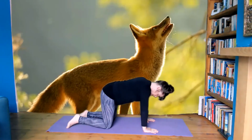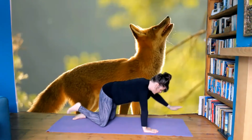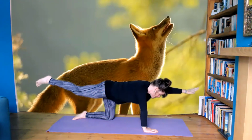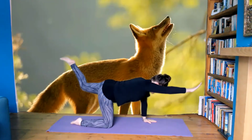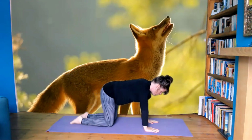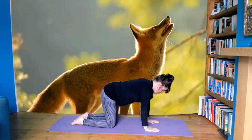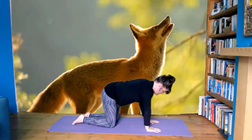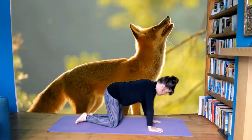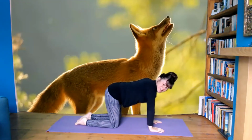Hands under our shoulders, knees under our hips. So we're making a nice square shape with our bodies. And then we bring up one arm and the opposite leg and stretch it out. Make sure you've got the opposite arm and leg, otherwise you'll fall over. So bring out the other one. And we can imagine that we're a skunk walking through the undergrowth, slowly checking out what we can find to eat, keeping an eye out for the creatures that might have it in for us. Did you like being a skunk?